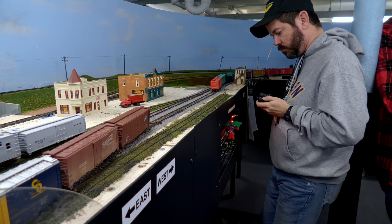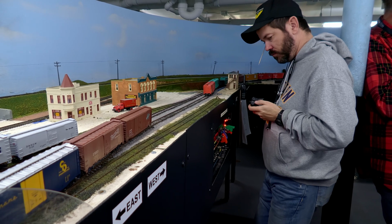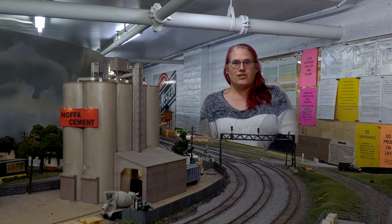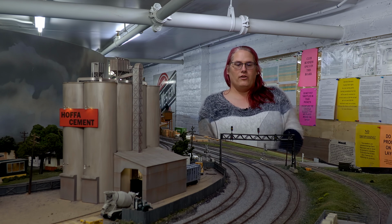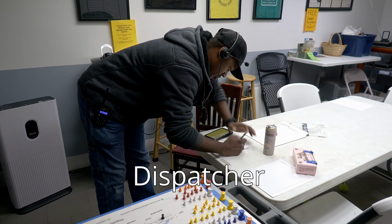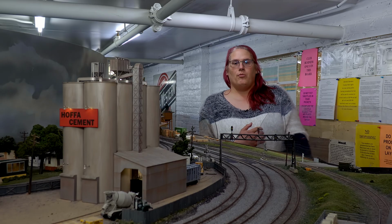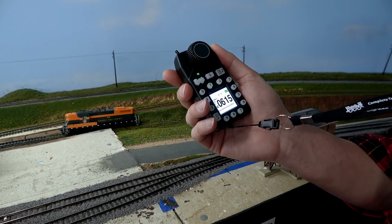When we operate, which we do, we have a monthly operating session, but we do run trains 6 nights a week. When we do the operations, we're spotting cars at the various industries using the turnouts and the crossovers. We have a dispatcher that controls the train movements. We issue track warrants via radio for everybody to use. Everything has to come together so that we don't have any accidents or collisions.